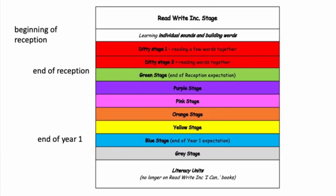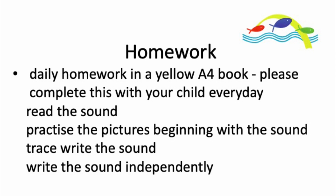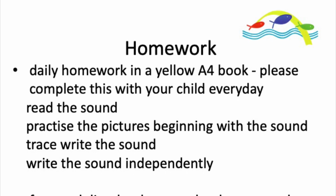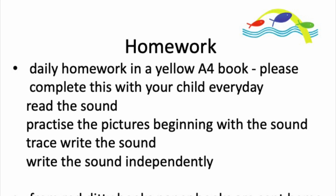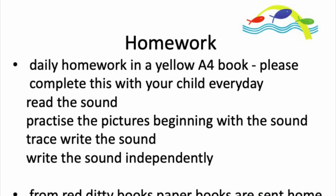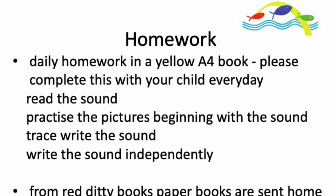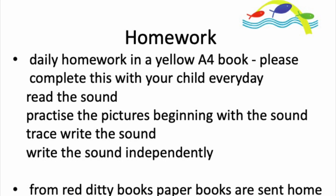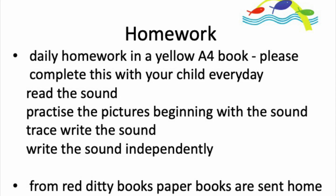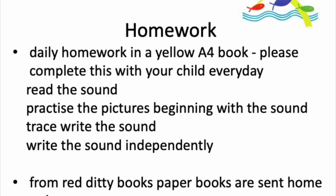This leads me on to homework. A key way for you to help your child and to know what sounds they are learning is to help them do their phonics homework. This should only take a couple of minutes and should happen at a time when your child is in a positive frame of mind. Build it into their after-school routine at a time that you know works for you and your family. You should always read the sound and ask your child to read it to you.